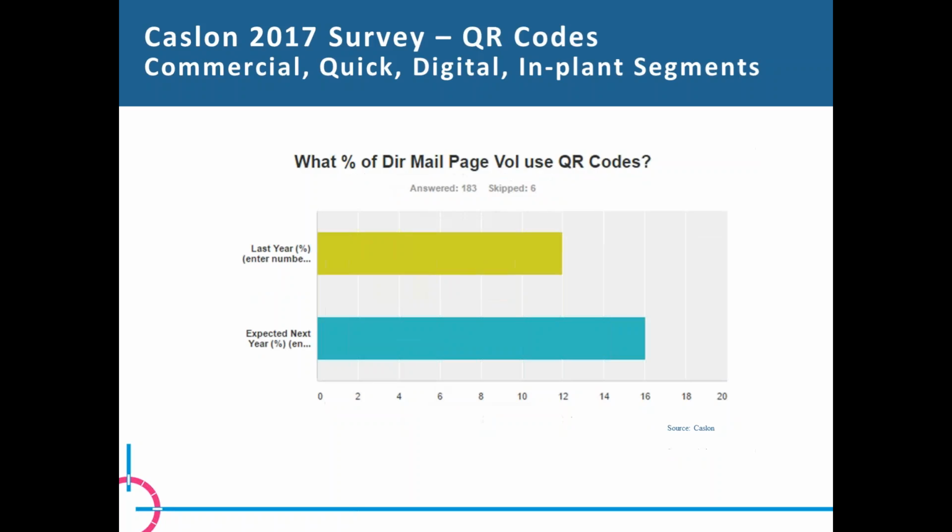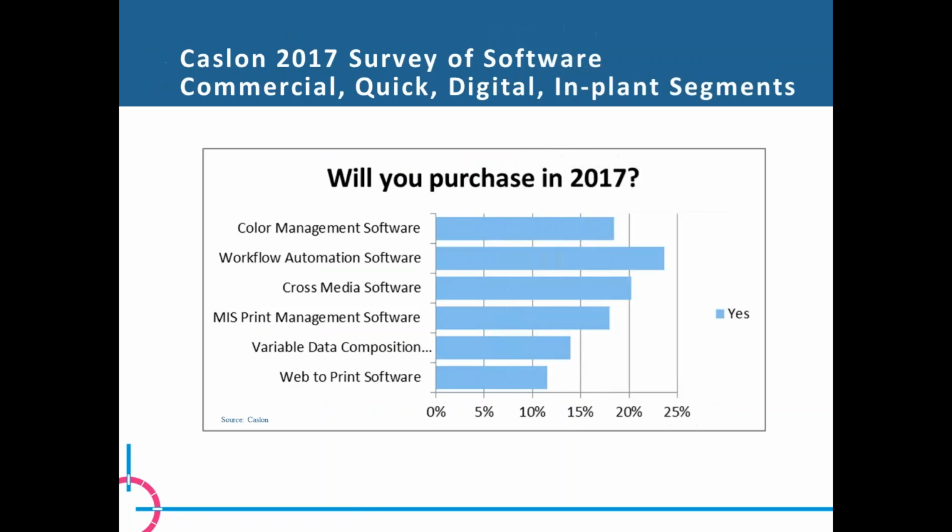Next slide, Christine. We've been tracking the use of QR codes, and that's kind of leveled off in the low teens. So what was really a hot topic a few years ago is not so much being used as it once was. And then the last question I wanted to cover with you is what's your purchase intent for 2017? What are you going to buy?